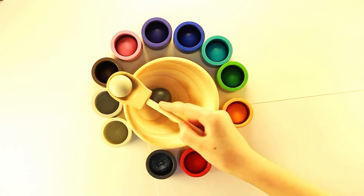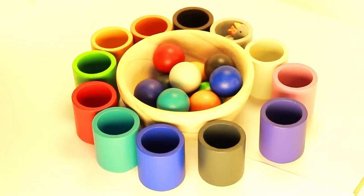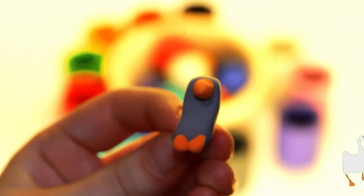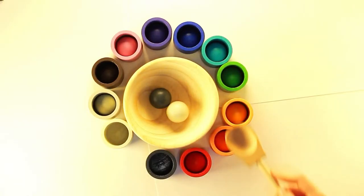Now let's pick a new color. That's right. The next ball is blue. There's a goose inside. The goose is a large bird with a long neck and plush plumage. They usually live near bodies of water and feed on grass and plants. Let's see what color we find next.